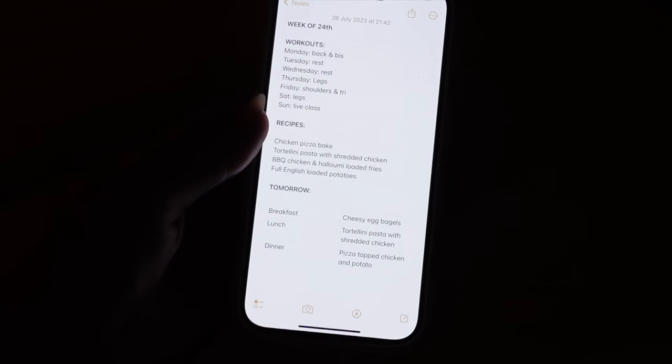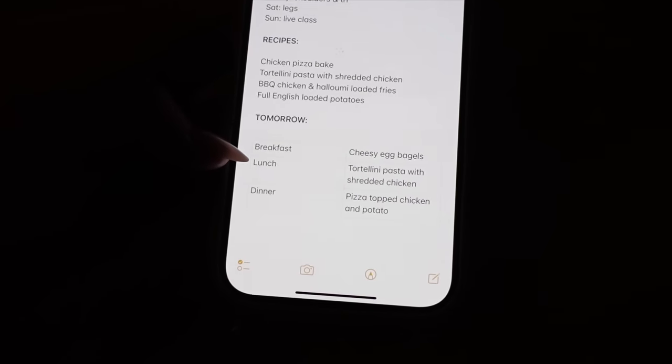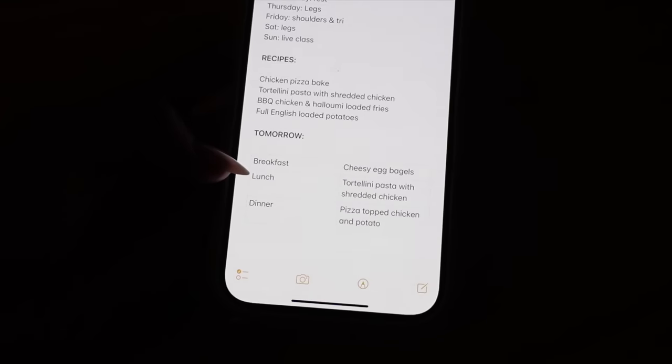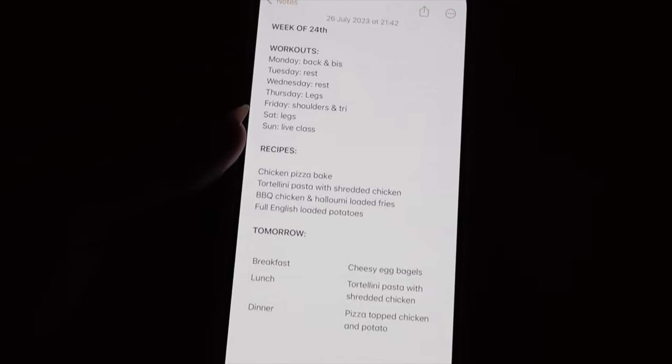So I've just made a plan for tomorrow. This is what I'm going to be having: cheesy egg bagels, tortellini pasta with shredded chicken, and pizza topped chicken and potato. I've also got a plan for this week.